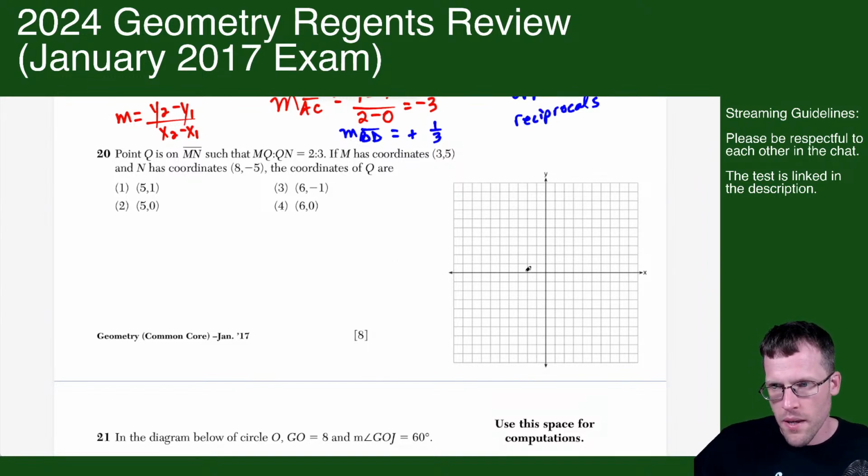Okay, so they told us M is at 3, 5. So 1, 2, 3. So that's over 3. And then up 1, 2, 3, 4, 5. So it's over here. All right, let me just see if this one is graphable. So M is here. N is at 8, negative 5. So that's 4, 5, 6, 7, 8. And then down 1, 2, 3, 4, 5. Okay, so that's N. And they told us that Q is on this line segment.